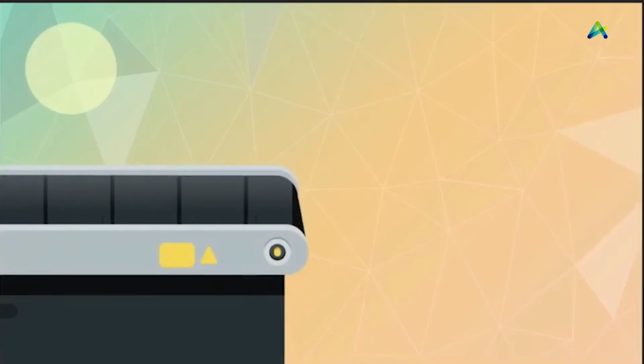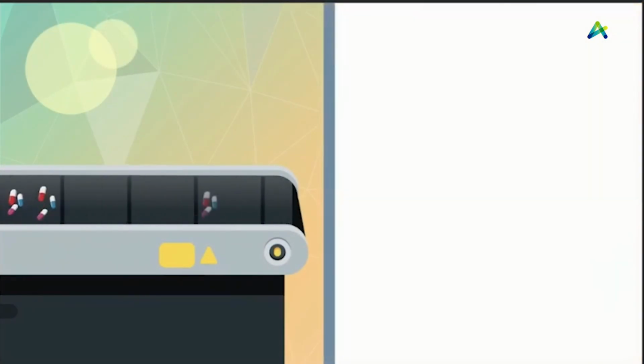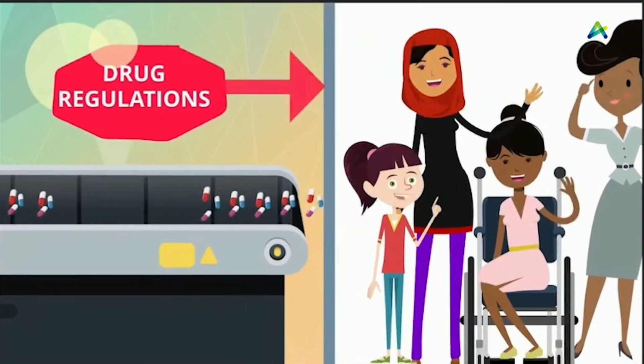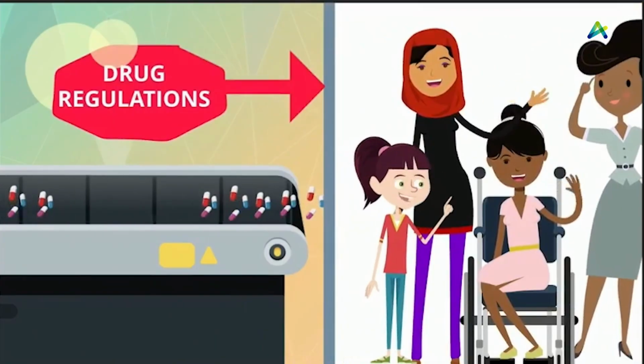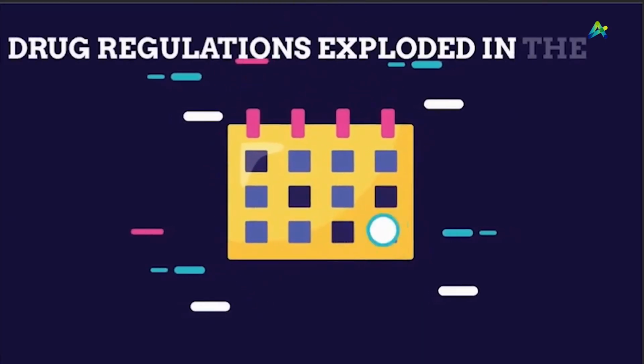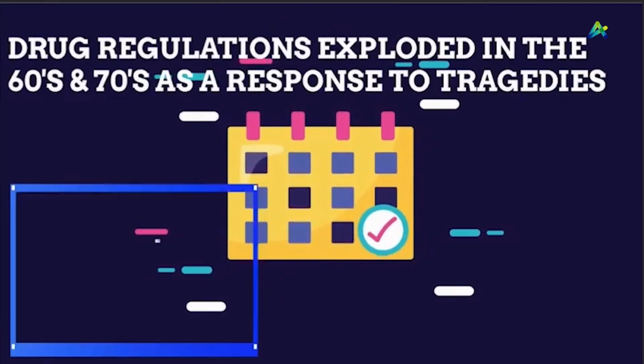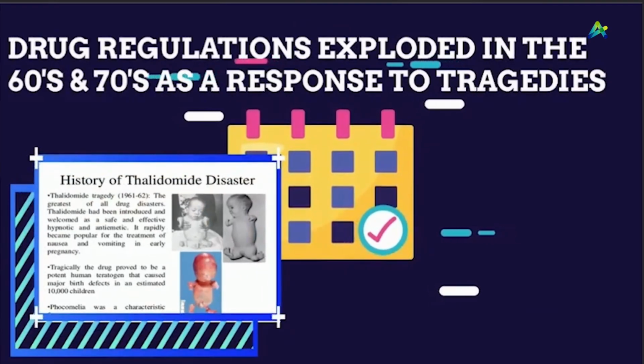Regulatory bodies have played a historic role in protecting public health by keeping unsafe pharmaceutical products from reaching customers. Drug regulations exploded in the 60s and 70s as a response to high-profile accidents, like the thalidomide tragedy, which resulted in cancer and death for thousands of patients who took the drug.